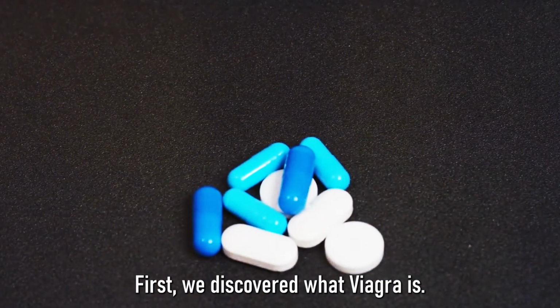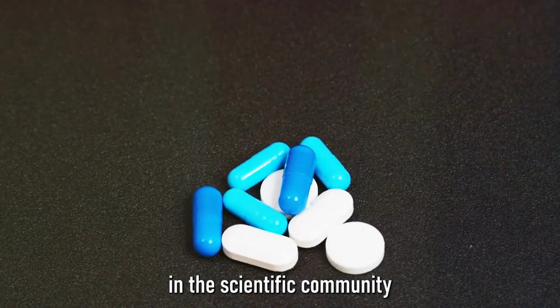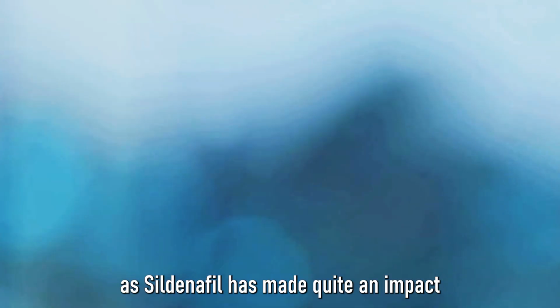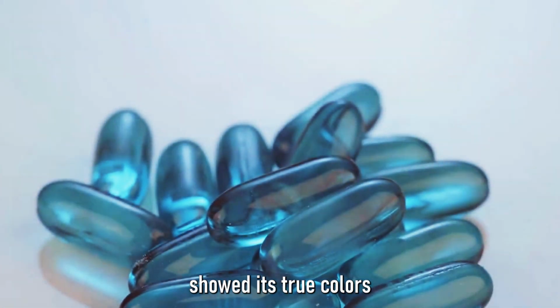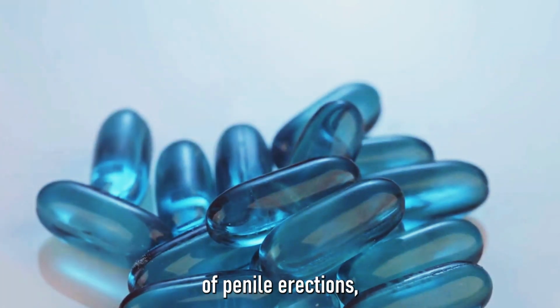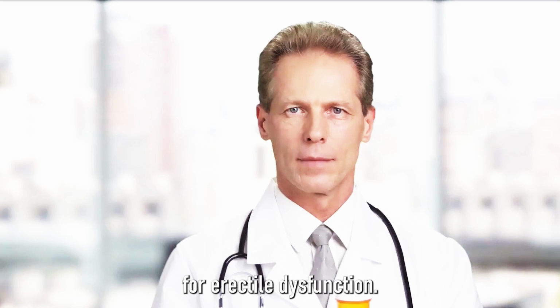First, we discovered what Viagra is. This seemingly simple pill, known in the scientific community as Sildenafil, has made quite an impact since its introduction to the market. Initially developed as a treatment for heart conditions, it quickly showed its true colors as a potent enhancer of penile erections, thus earning its fame as a go-to solution for erectile dysfunction.